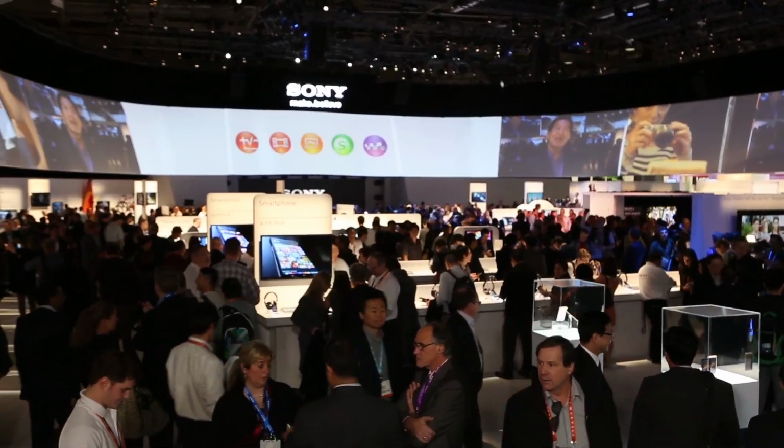We're here live from the show floor with Kaz Hirai, President and CEO of Sony. Kaz, thank you very much for taking a little bit of time for us. Now, you've got a lot of products on display in this massive, beautiful booth. I want to start with the Xperia Z. It's the new Android smartphone that you've launched.